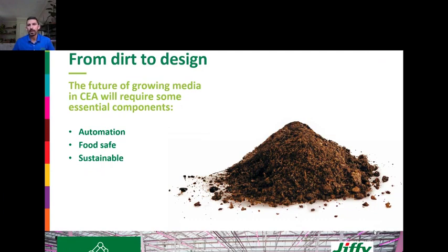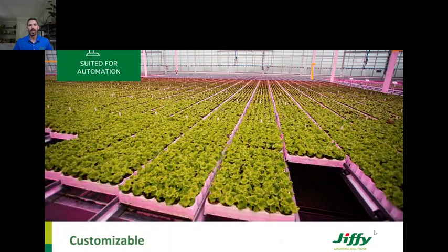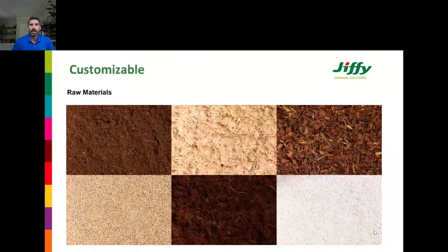Starting out, automation is such a critical component of CEA. We all know that with changes in lighting, sensor technology, and production systems, we're having to rapidly keep pace with these changes, and substrate is a critical element of that. There are some specific components and features of substrate that can lend themselves well to be used in automated systems. And one of those is being able to customize your substrate product.